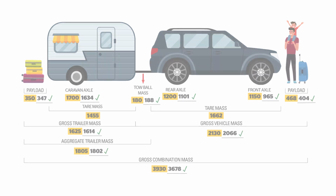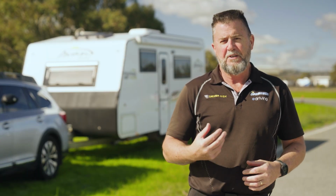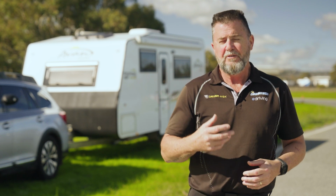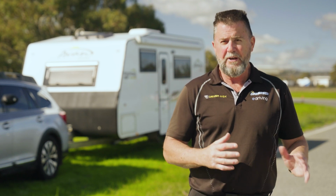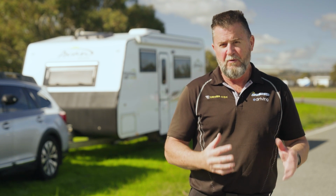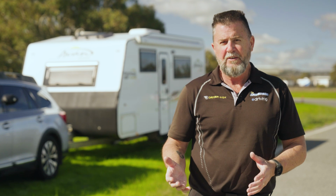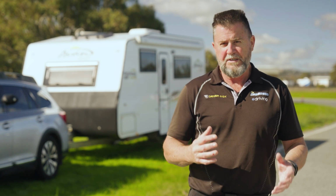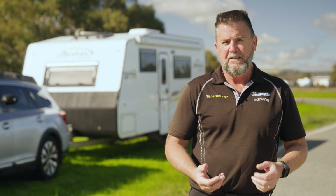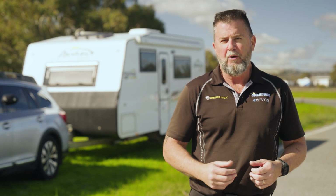caravan. This information can be used as a guide, but you will need to consider your own personal circumstances and requirements. But do your research. If you already have the vehicle, you will need to know what its limitations are before you buy a caravan, and vice versa. If you already have the caravan, you need to understand what is the best vehicle to tow that caravan. Ultimately, the safest and best way to work out your limitations is to get it all weighed.